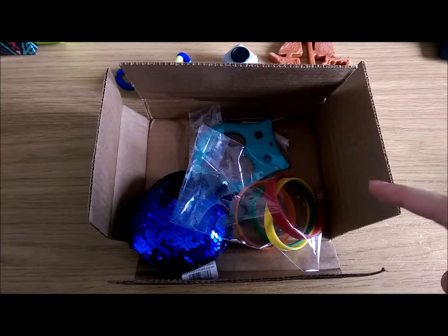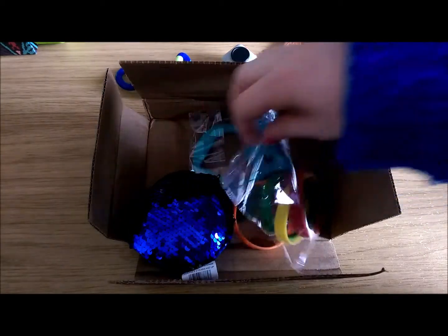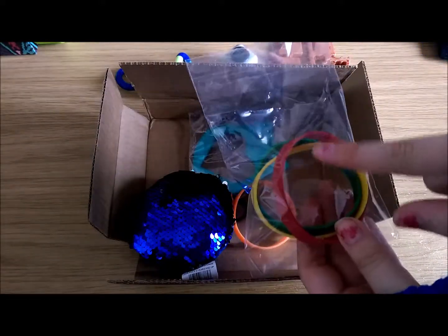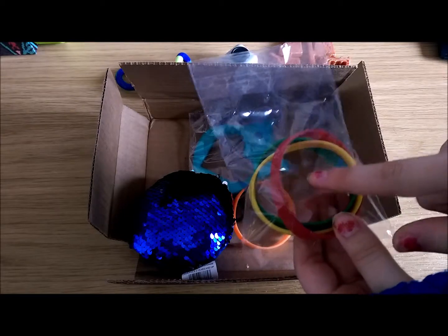Alright, let's move on to my new ones. Well, first, these aren't exactly stim toys. These are a set of wristbands to indicate how I'm feeling.